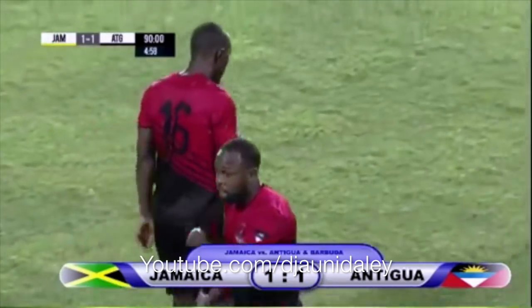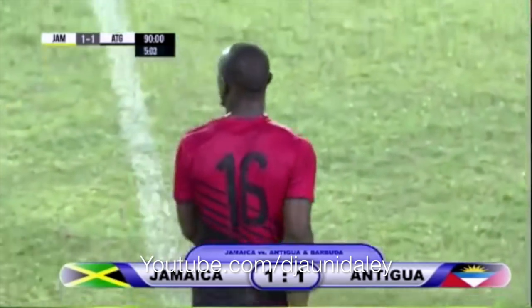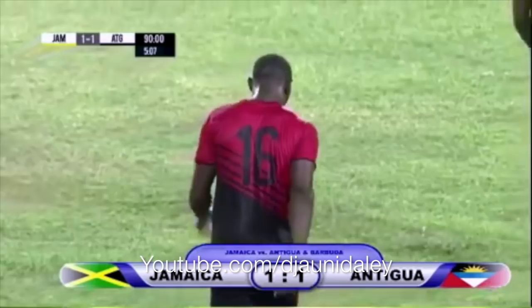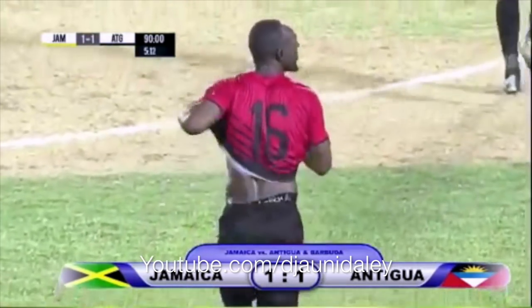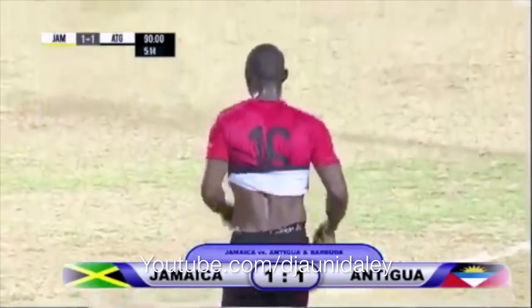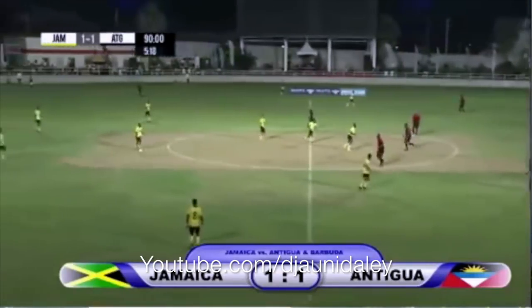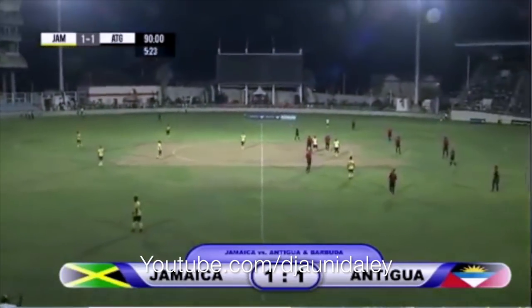It comes late in the game by Zane Francis Angal, the big number 16 at the back post. Antigua one, Jamaica one. That was all the good work of Parker. He picked the ball up over on the far side, dribbled all the way across the Jamaican area, and it opened up for him. I was saying, why did he not go for a shot? And the moment he did, there you go. It's the end of the game. In fact, it's the last play of the game.